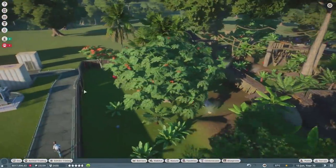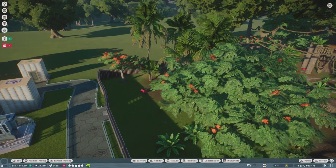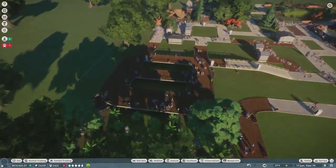I was thinking of doing a waterfall over on this side. Haven't gotten around to doing it. There are a couple of things we need to fix up around the zoo in terms of enclosures and stuff like that. But let's bring you guys over to the entrance.